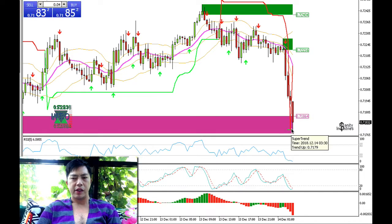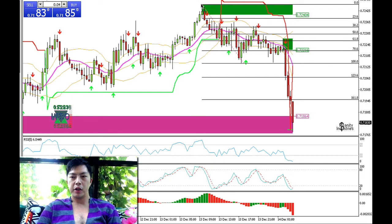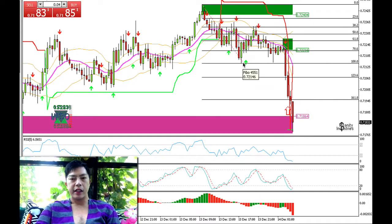This is one of those setups that a lot of people just love to do a reversal on straight away. They think, oh, it's so far gone, it's definitely going to bounce back. It makes people think, hey, let's just get right into it straight away. And a lot of people will get caught at this area. They're thinking, okay, I'm going to do a Fibonacci extension 161.8. Yeah, that's got to be it.